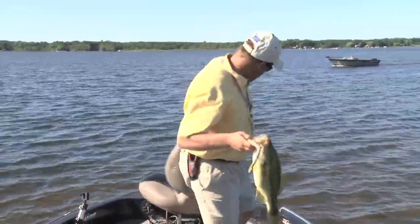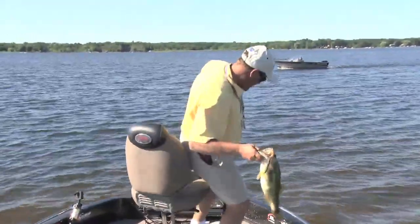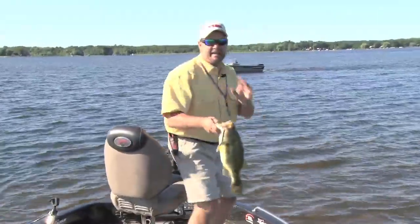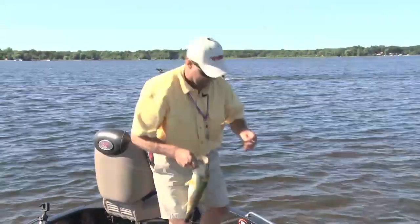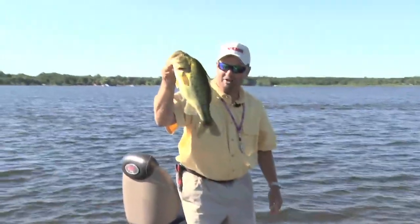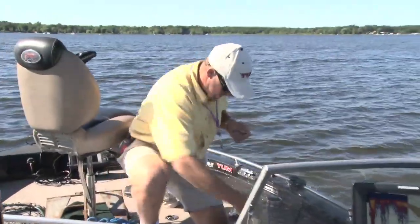Let me get the boat turned here, and then I want to show you how I'm rigging this worm up, because this Yum Dinger is the key to catching these fish, and the way I'm rigging them up is very, very important. Let's get this guy unhooked. That's a dynamite largemouth right there. Let me show you what I'm doing with this dinger.